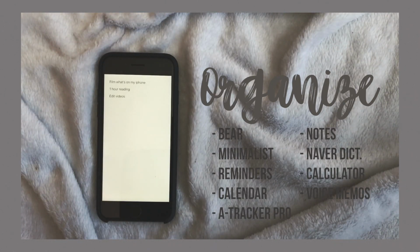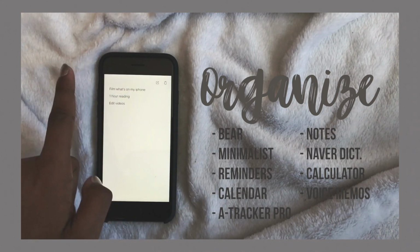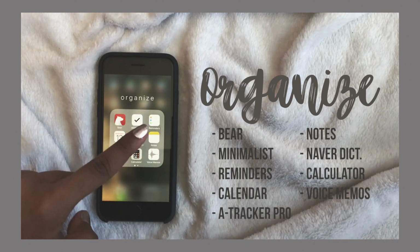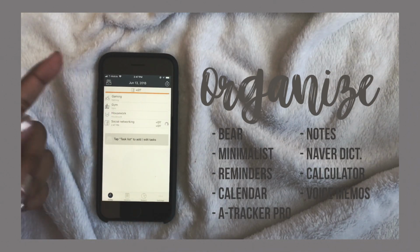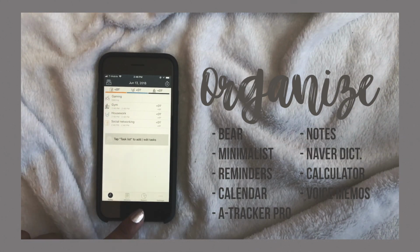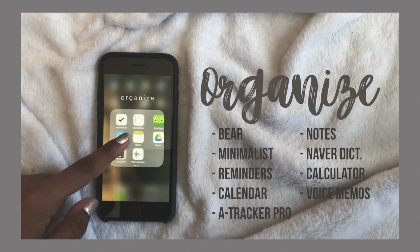Then Minimalist, that I use to make all of my to-do lists. It's so clean and easy to use. I just love it so much. aTracker or aTracker Pro is an app that you use to time yourself when you do things, and it automatically saves the data of how long you're doing that certain task for.